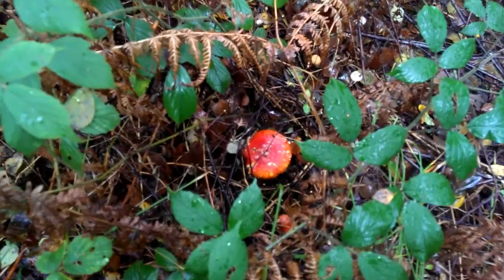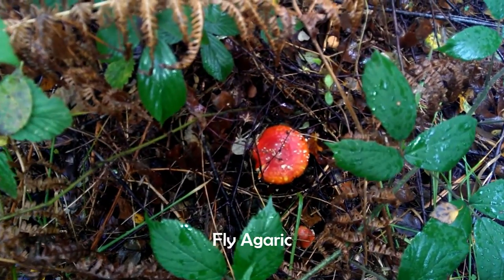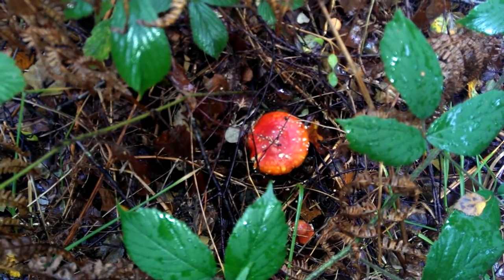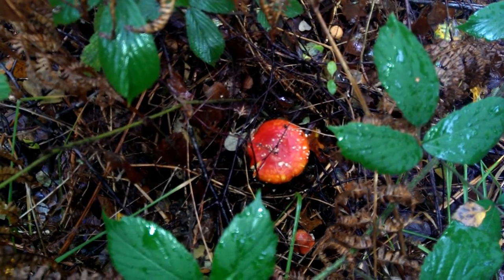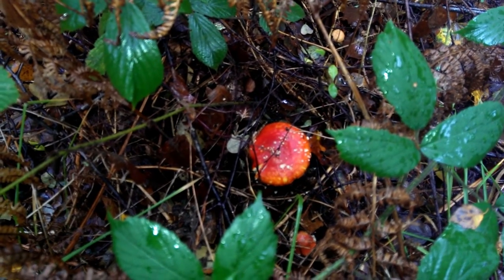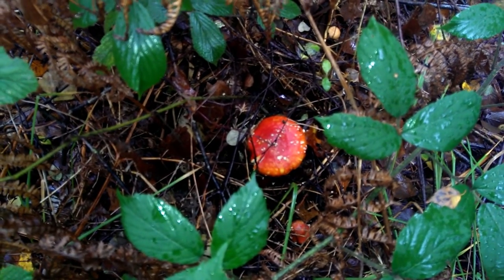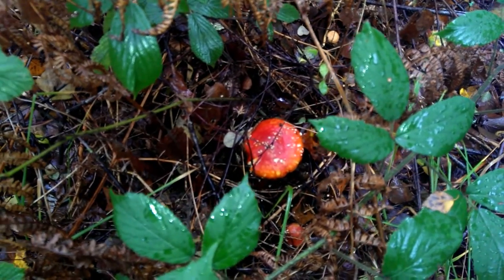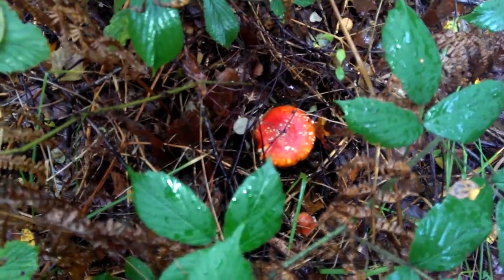Now this baby, this is the fly agaric, which is poisonous and actually used as a hallucinogenic drug, so we really don't want to eat that one. But it tends to like similar ground to tastier mushrooms like the Sepp. So if you see some of these, look around because you might have a treat nearby.